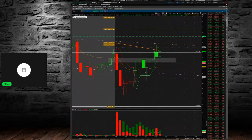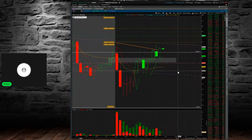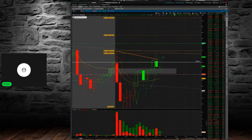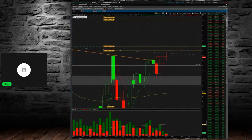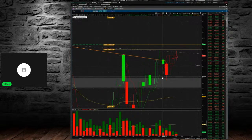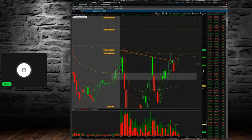Ten seconds on this 5-minute candle. Market still pulling back. Nice. 425.75, 425.80. Got to get through 426 here, and that'll probably send this thing. Here we go. Come on. Just give me a high day here. I want to see a close over 426 before I get in here. This is a big rejection spot.